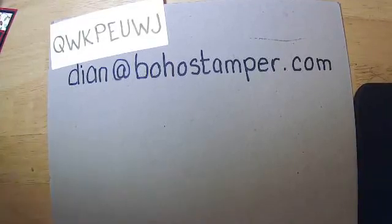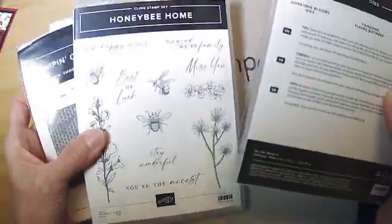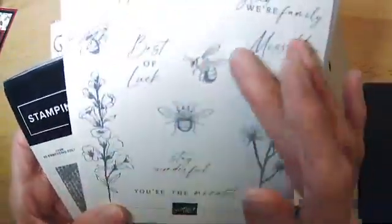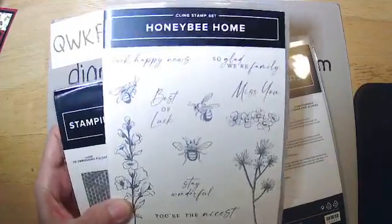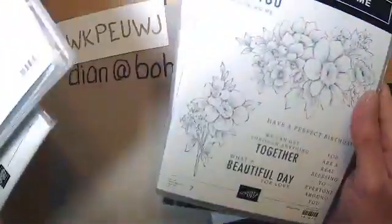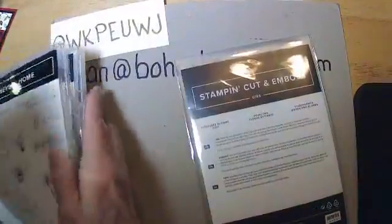And then my very first suite that I wanted to get was the Honeybee Home. I was really excited to see. I don't know why. I love flowers. I think the little honeybees are adorable. They actually coordinate with our Blessings of Home. So this is all going to be available as a suite or individually.